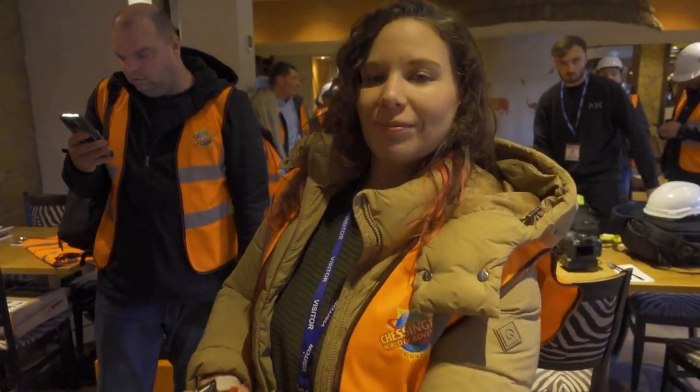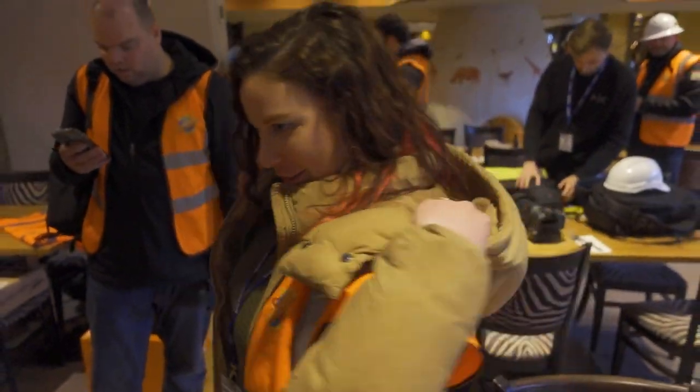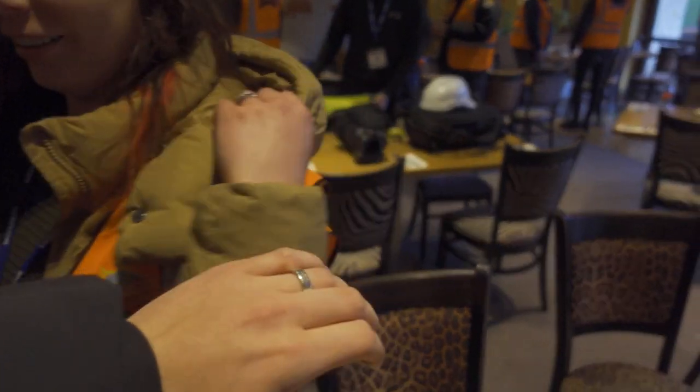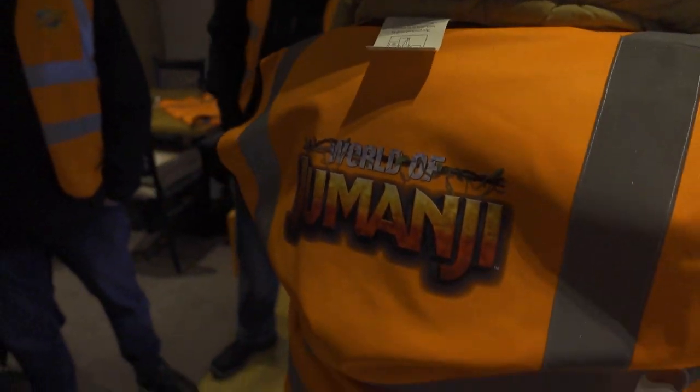So we're just here at the Safari Hotel. Let's jump in. Oh, I'm so excited to see it all in person. Yeah, same. So here we go. He's got a high vis on. Oh yes, Chessington. It's actually all branded up as well, isn't it? Let's have a look at that. Looks good, doesn't it?